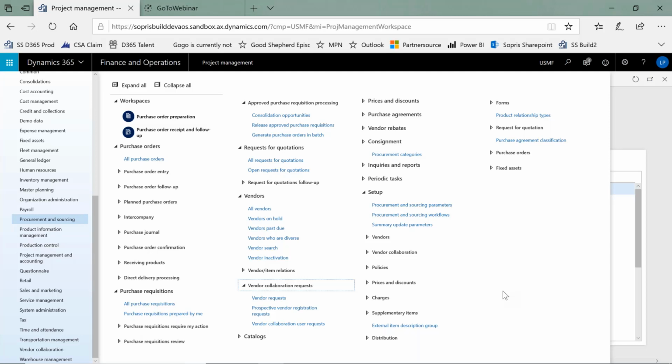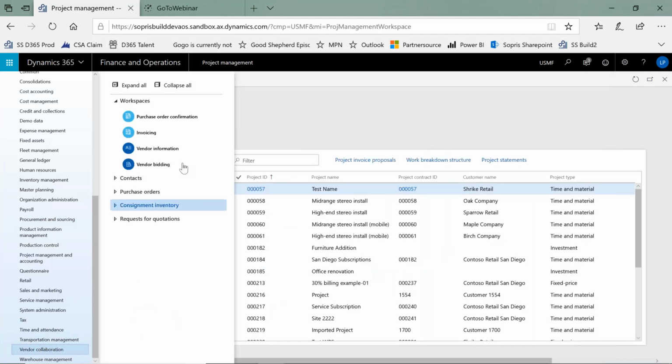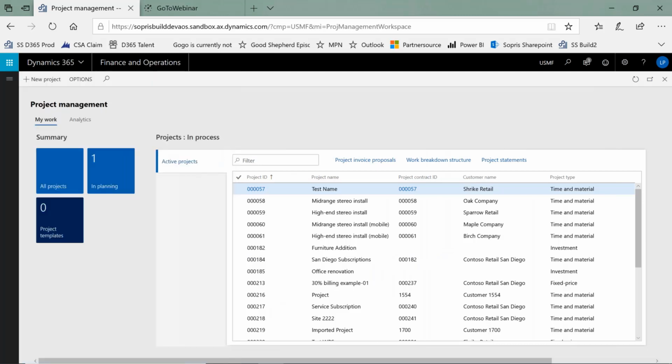Those requests for quotes are evaluated, and when it's determined which request for quote will actually be processed into a PR, purchase request or PO, you'll notice that those requests for quotations have follow-up steps to allow you to support that in the system itself. If we click right over here to our vendor collaboration portal, you'll see that we have the ability to do purchase order confirmations and vendor bidding in the system itself.